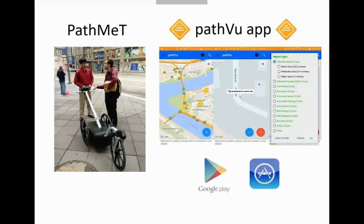And these different attributes could be a tripping hazard, a curb ramp location, or a rough patch of sidewalk. So we start to collect this information from where people think there are problems, and then we can take our pathMet device there and collect that data.